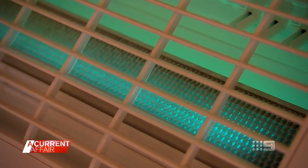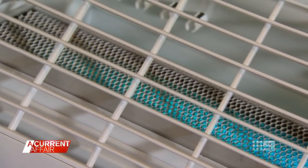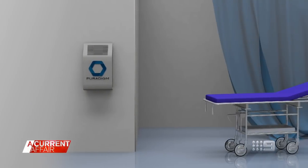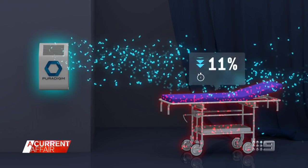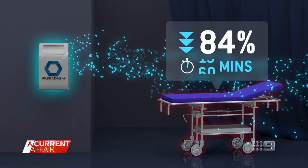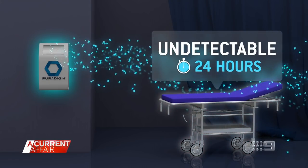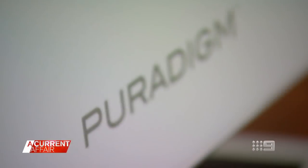It's a big claim and one that is currently being put under the microscope by the CSIRO's Centre for Disease Preparedness in Victoria. Overseas, the University of Florida has already tested Puridyme against the highly infectious Delta strain on surfaces, finding it reduced traces of COVID by 73% in 15 minutes, 94% in 60 minutes, and 24 hours later the virus was undetectable. The results enough to see the energy-efficient device rolled out, including in the US.